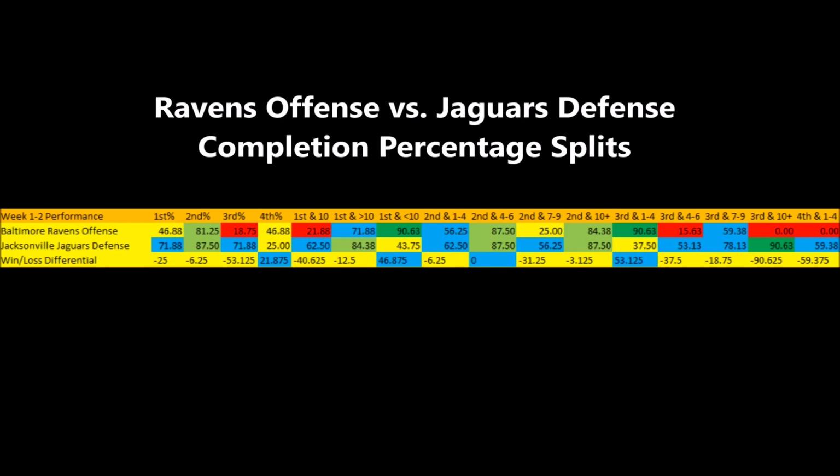the Ravens offense is going to have issues against the Jaguars. The Jaguars defense has been performing a heck of a lot better when it comes to preventing first down, second down, and third down completion percentage. Those are major downs where the Jaguars defense has just been better compared to the Ravens. So that is definitely a concern for anybody: the Ravens offense has been struggling, and now they're about to face a Jaguars defense that does really well against something the Ravens already don't do very well. That is a concern in terms of what might happen in this game, from a completion percentage standpoint.